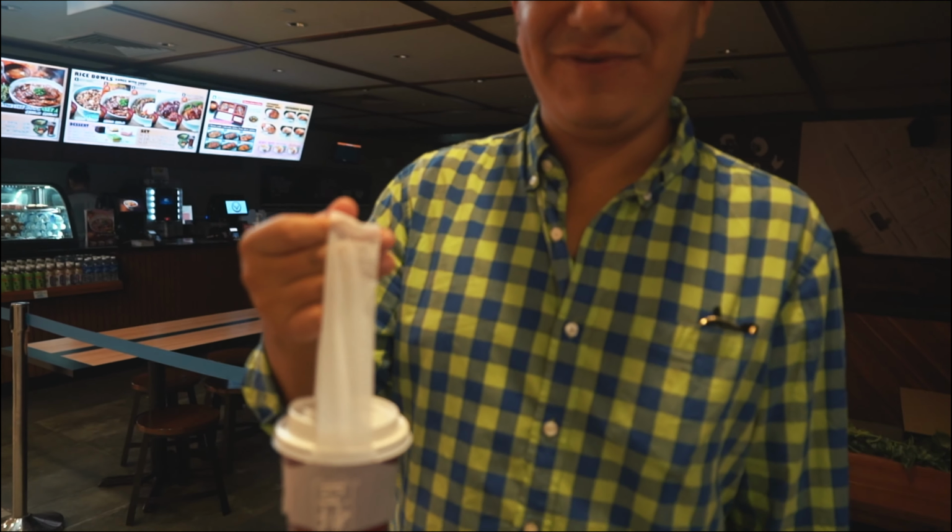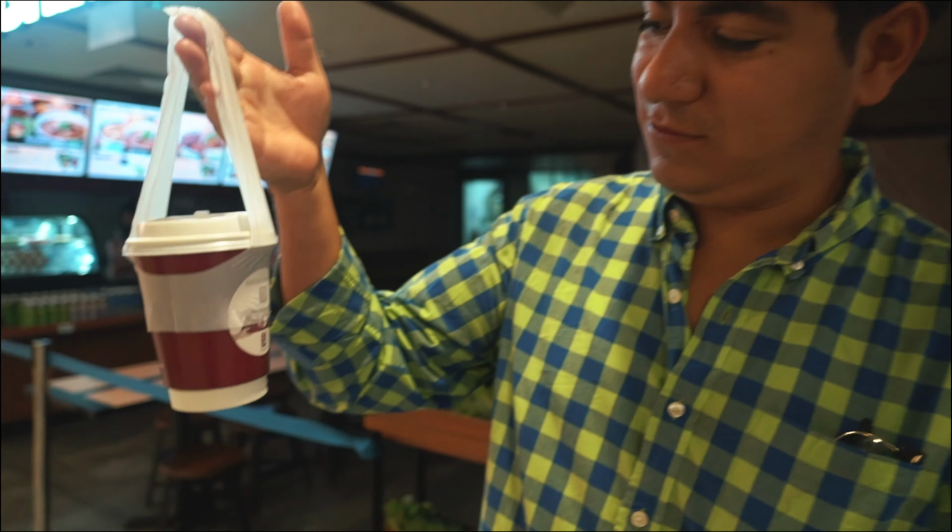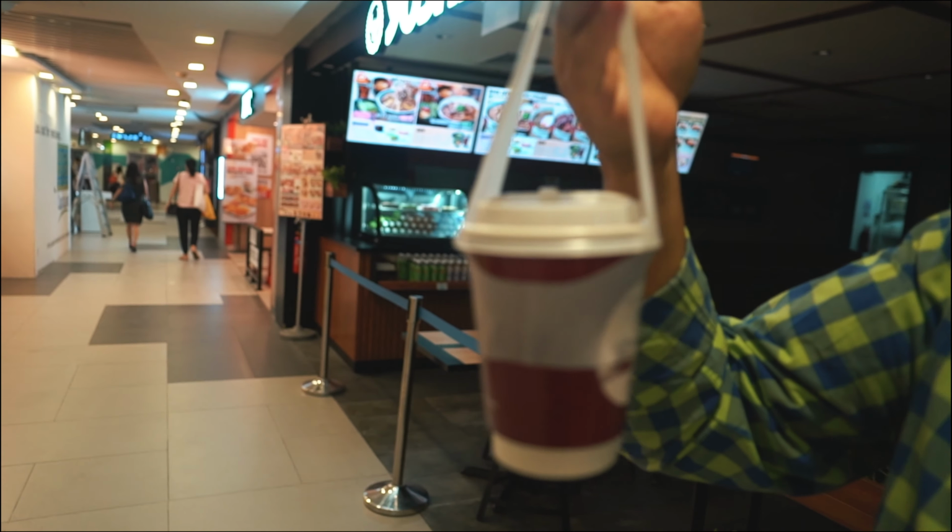Wait, tell us everything that's going on right now. Okay, they have a different way to make the coffee. It's so strange, but it tastes so good. So they put some coconut jelly, condensed milk, and then they put it, so it's really black, so then they mix it up, and then they put this, so you can take it. It's so funny, but it tastes so good.